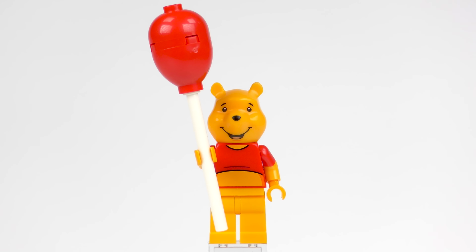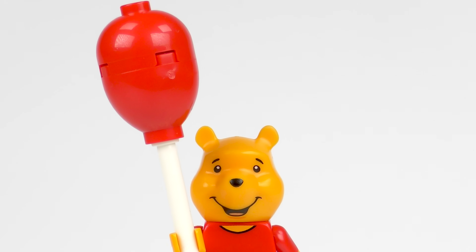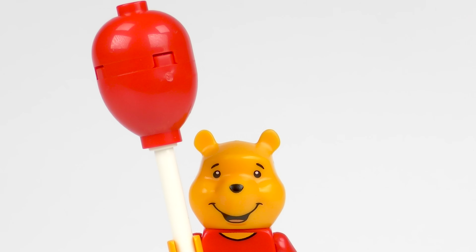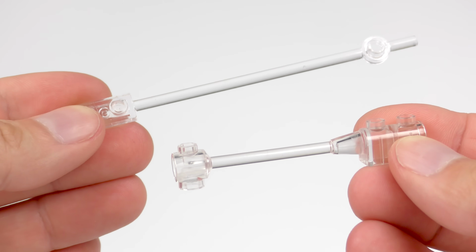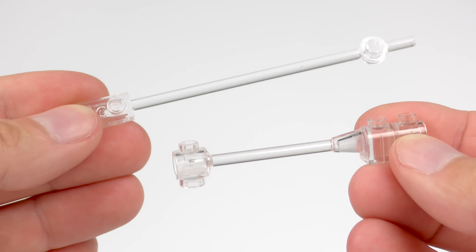Now of course the bees have something which is coveted by a cubby little chubby, a bear of little brain, Winnie the Pooh. Posing as a rain cloud and assisted by a red balloon, he has a cunning plan. This is where you can do something very neat using these trans clear pieces. Trans clear elements are not included in the set, terms and conditions apply.